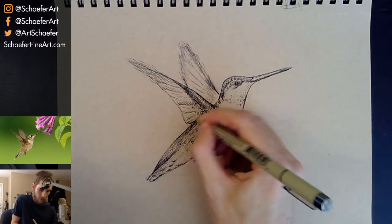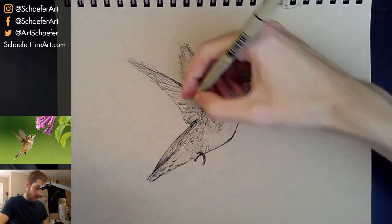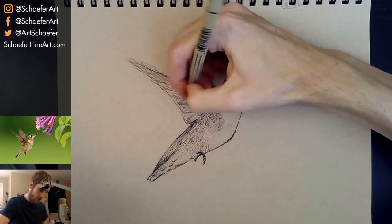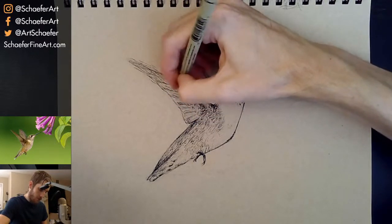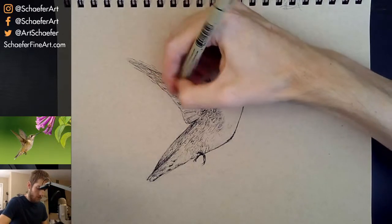I think its wings need to be a little darker overall. So I'll try to just follow the form of the feathers here, get some value in there.